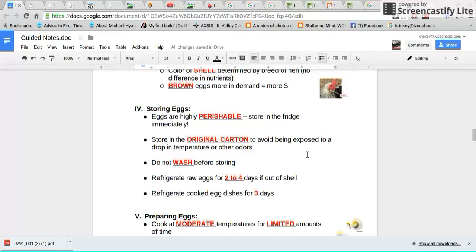Do not keep your eggs on your door. That is exposure to way too many elements. Keep them very cold in the original carton. And you don't need to wash them. They are, as you can see in that previous video, washed in the production of them, the packaging process. You don't need to wash them before storing, but you can wash them right before you use them if you want. All right, we're going to stop there and then we'll come back with preparation.